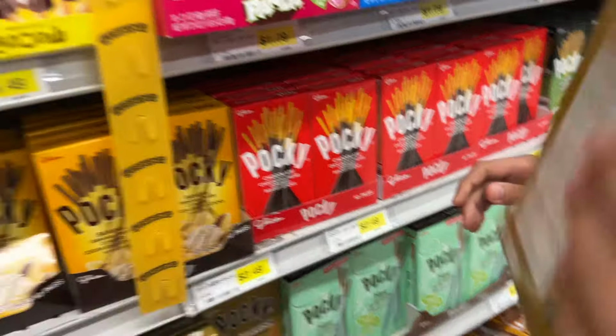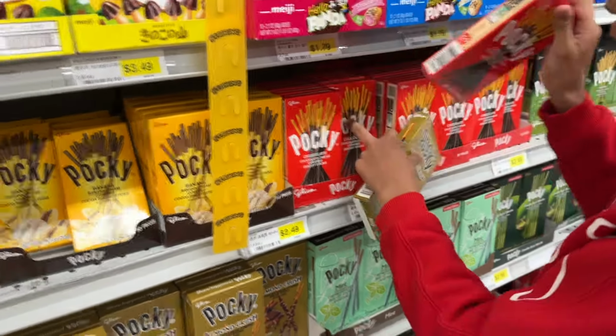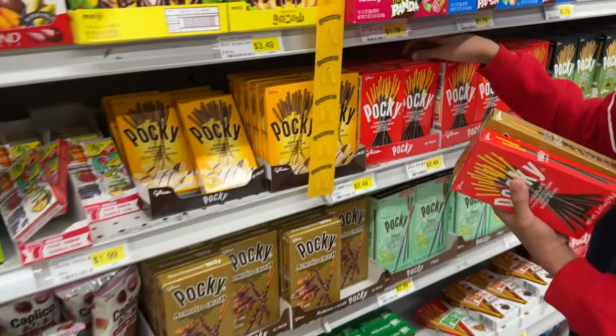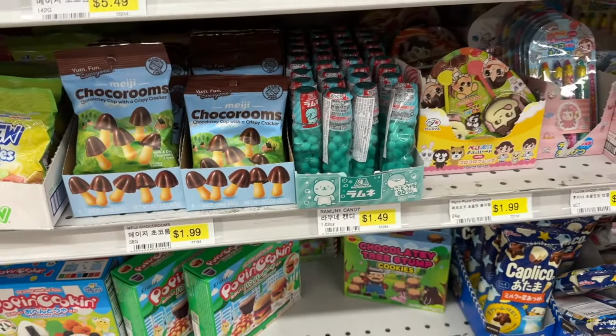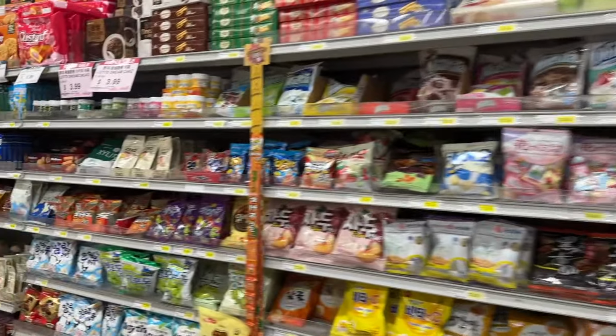Just get me one of these. I like the almond one. But I also like this one. Which one do you want? This one? Yeah. I'm looking for another snack. The choco mushroom, I like this. But by the way, let's look at the other. All these are all just candies.